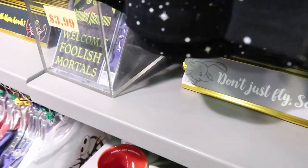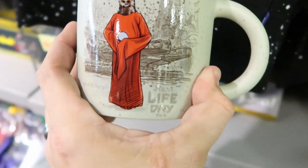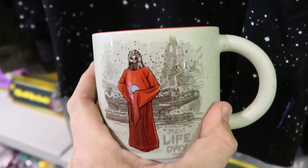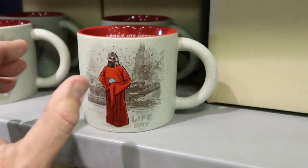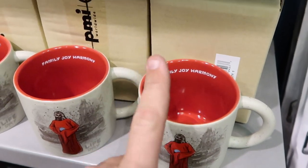And I'm actually noticing a brand new coffee mug over here as well. On the inside it says Family Joy Harmony, but check this out, you got Chewbacca. These are from actual Life Day over at Galaxy's Edge. These are Starbucks though, like these are really good mugs. I'm not seeing the clearance price on that one. Let's see here. Yeah, I'm not noticing a clearance price on these, but they do have these all boxed up again, like right back here.